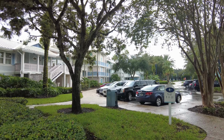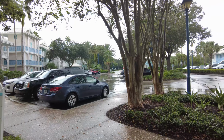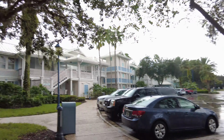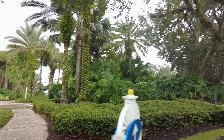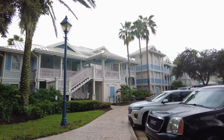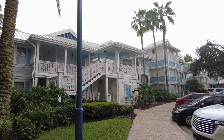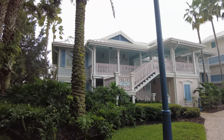This is the Miller's Road area. Building 62. Miller's Road area is right across from the main building. Look at these buildings. They're so pastel-y. So that's building 62. Very convenient. Now I'm making my way to this running trail and I'm going towards some more buildings. Let's see what we see. I'm going to the Peninsular area.